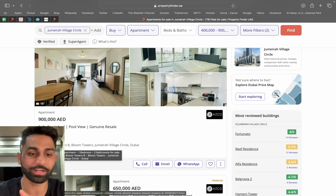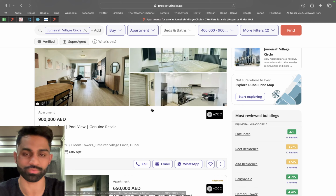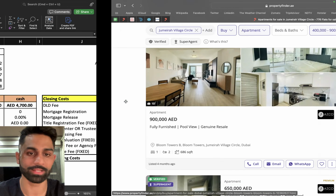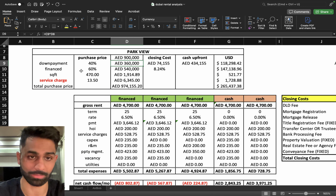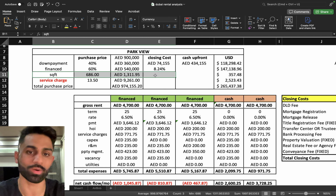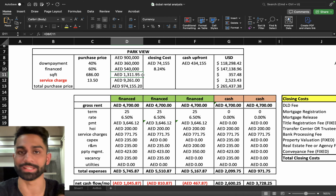So if you plug in, very simple, 900,000 dirhams, come over to our spreadsheet, the purchase price, let's say 900,000 dirhams, and the square footage is 686. I'm going to plug in 686 over here. Automatically, we get an idea of square footage wise. This is 1,311 dirhams per square foot, right?